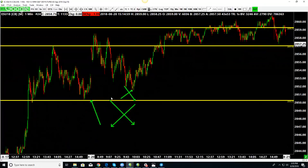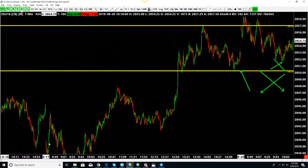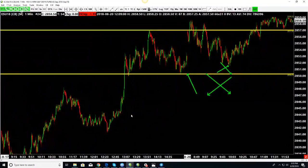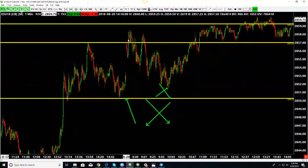And the biggest danger is if you catch it the wrong way on an open drive higher, you can end up with a situation where it just simply gives you a quick rotation down and then drives through resistance immediately. I don't like trading the first half hour. I think it's easier on traders if you simply skip that first half hour. And if you wanted to short, there were some clues to short. I simply didn't want to short in my room.